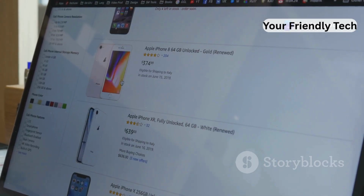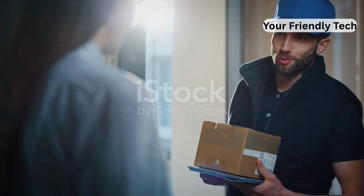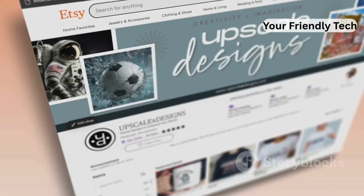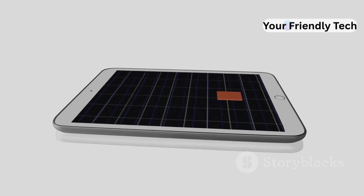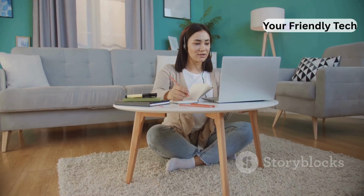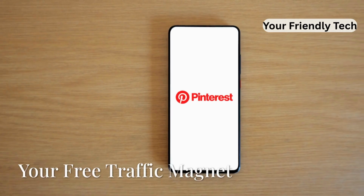Not all products are created equal. You want a product that converts well. This means people buy it after clicking your link. Look for products with high gravity on Digistore 24. Gravity is a measure of sales. Choose a product you are passionate about. This will make promoting it much easier. Remember, you are helping people solve problems. Pick a product that provides real value.